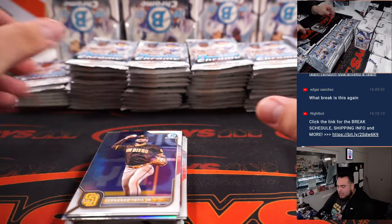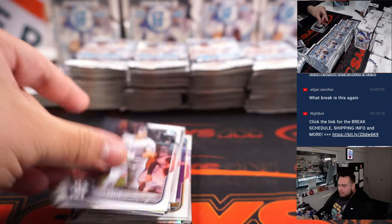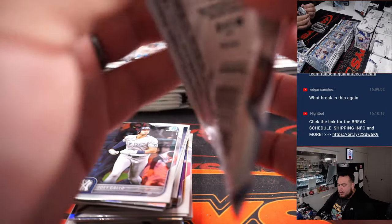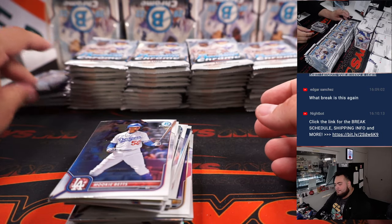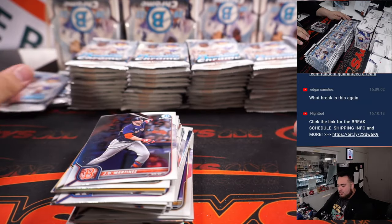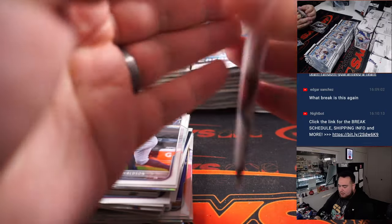I seen Joe on Wednesday night hit a super fracture. He was hitting some nice stuff, right? Closest thing I've managed to pull, I pulled a couple reds. I pulled a red here, that O'Neill Cruz, and then I pulled a red auto on Instagram, another red first. None of the craziest players besides that O'Neill Cruz, but I've yet to pull a super fracture, so I would definitely love to pull one of those.